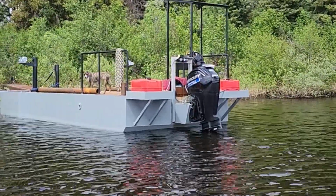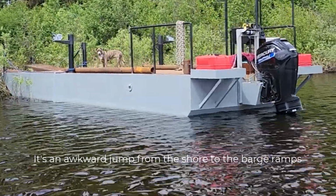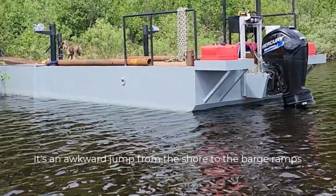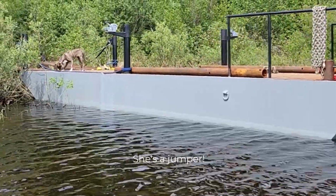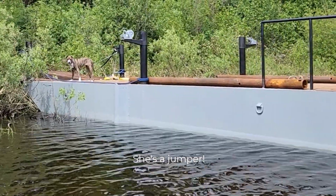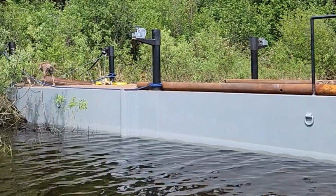You're just a funny doggy. What are you doing up there? What a funny dog. It's like she wants to jump in. Like she's thinking about it. You're such a good doggy.